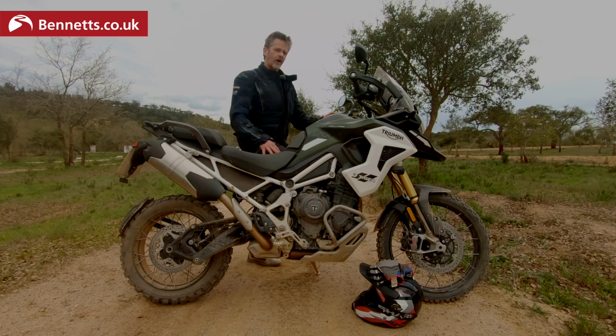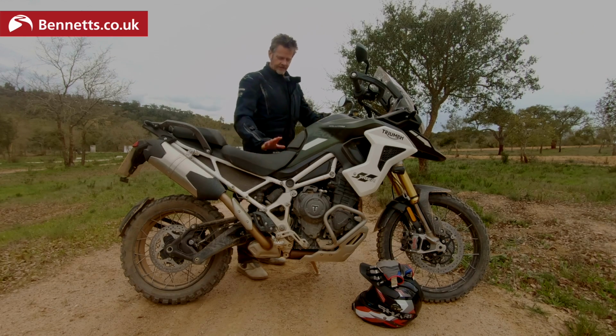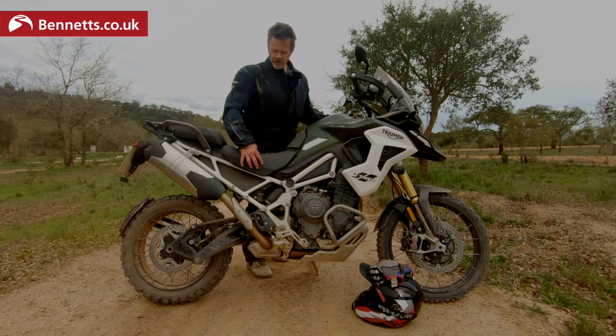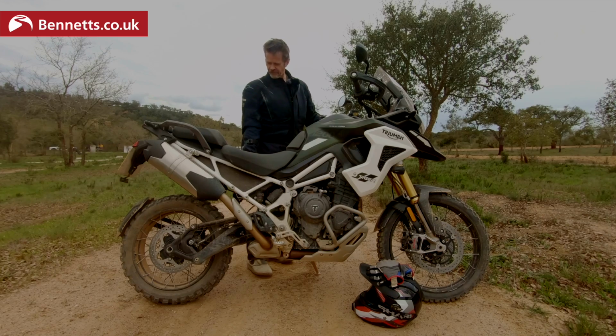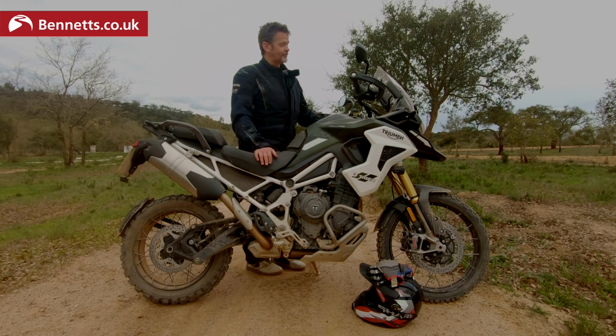This seat doesn't cup you like a GS does. A GS has a sort of way of holding you in position. This, you can move around a bit, and the seat doesn't look quite as ergonomically sculpted. It's quite a thick old thing as well. It's quite chunky. But, mate, it was comfortable, really comfortable.